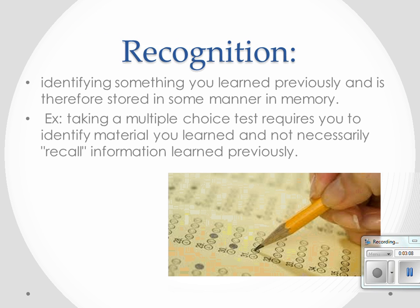All right. Recognition is when you identify something you learned previously and it's therefore stored in some manner in your long-term memory. For example, when you take a multiple choice test, it requires you to identify material that you're not necessarily recalling, but you're having to recognize a word out of a series of multiple choice answers. So for example, when I give you the Edmodo quiz or a test in class, or any teacher does this, whenever you have a multiple choice question.